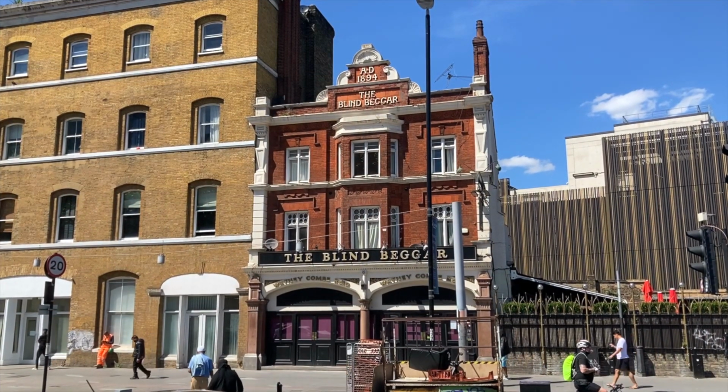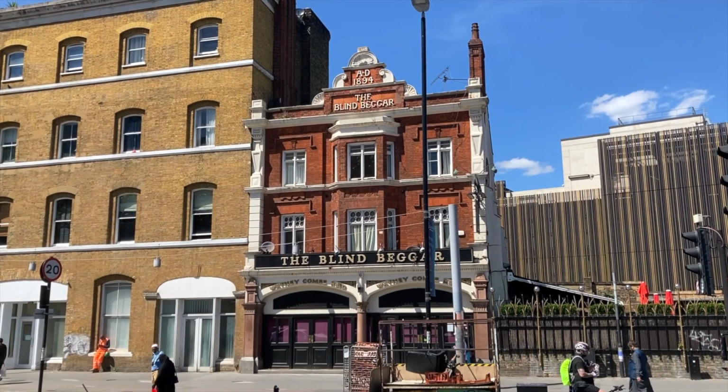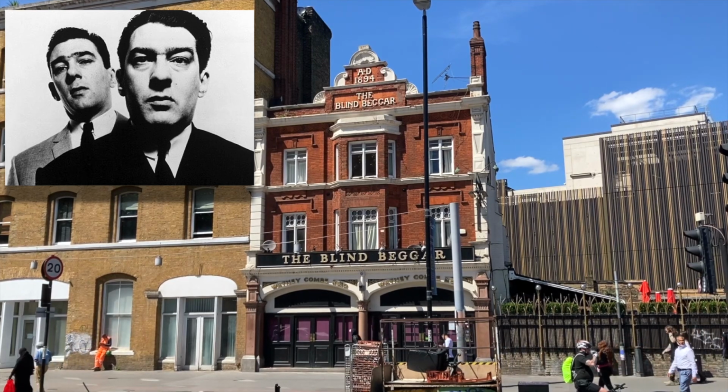In Whitechapel, the most obvious pick for an historic boozer would have to be the Blind Beggar. Having said that though, there's a lot to say about this pub, so I'm going to save it for another video.